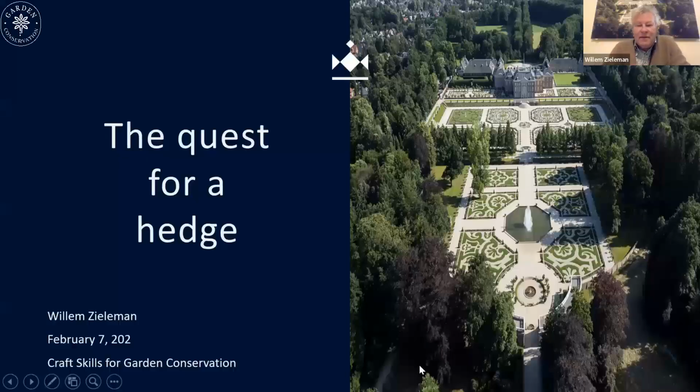Well, we're at Het Loo at the moment, Het Loo Palace in the Netherlands, Apeldoorn, almost in the middle of the country. Former royal residence, but the estate is much older. It started as a medieval estate, and it was bought in 1684 by William of Orange, who made this posh summer residence, this large hunting and summer palace with an enormous garden, one of his palaces.